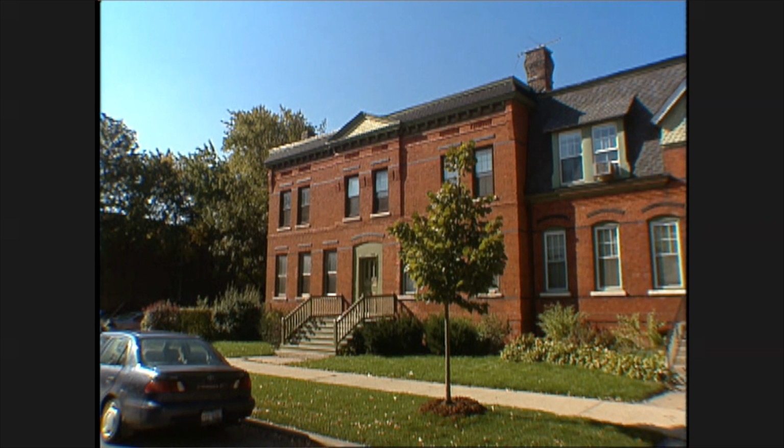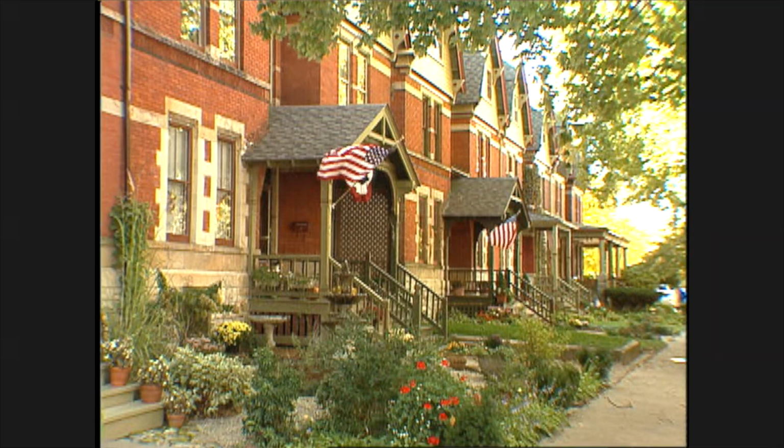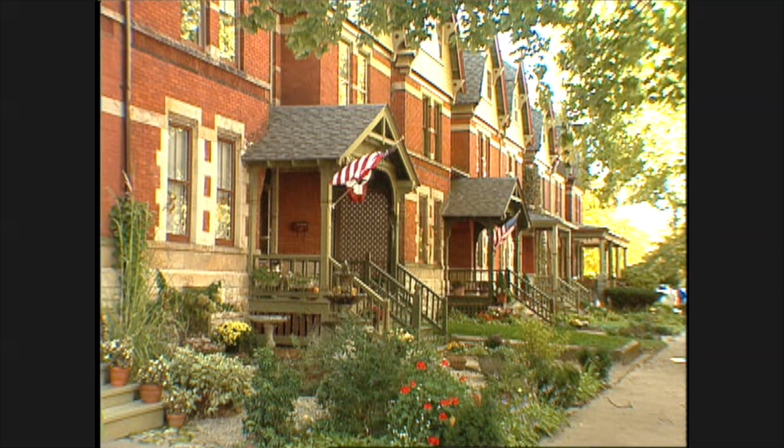Well, the nice thing about coming to the house tour is that you get to see how several different kinds of people lived. You can see houses that were just little cottages where fairly humble families lived, and you can see cottages where the more affluent people lived.